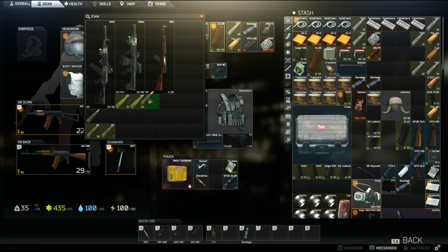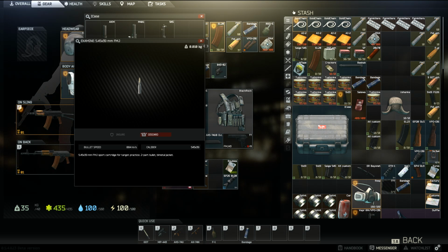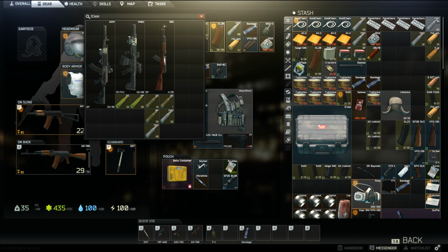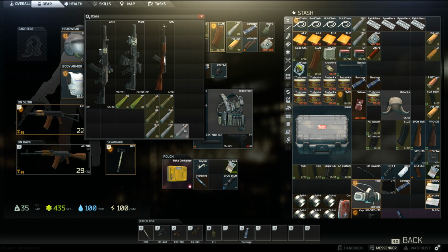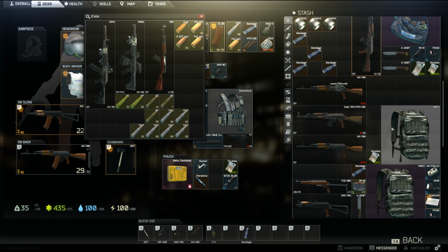We'll actually do it this way. So I believe these are 5.45s, and these are 7, what are these? Those are also 5.45s. Doesn't matter for right now. Let's just put all our bullets on the bottom here. I like it. And just fill. That's a unique kind of bullet there. We'll stack these here. Every bullet we can find, just stuff in here.